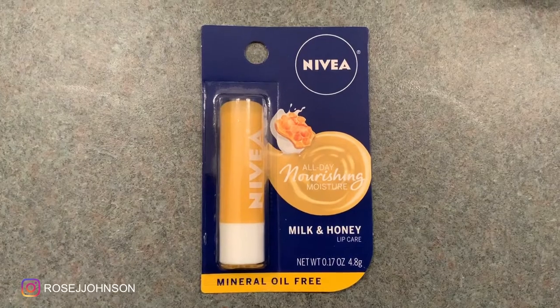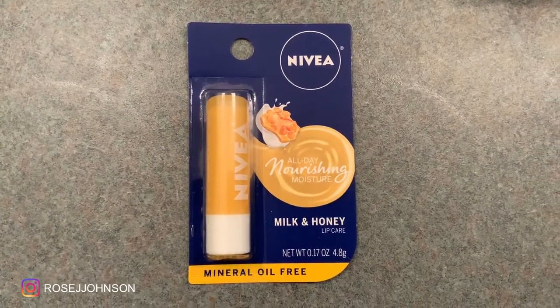Next, we're gonna talk about the Nivea Lip Care Milk and Honey. And I got this for $2. I actually have it on now, but you cannot tell because I put my matte lipstick over it. The reason why I did that was because I really don't like the clear glossy look. I like the fact that I was able to put this on and then put a matte over it and it still doesn't come through glossy, it's still matte. But my lips feel super nourished. I'm not even gonna lie to you. My lips are really, really nourished right now. I feel like it's amazing.